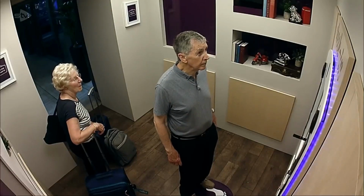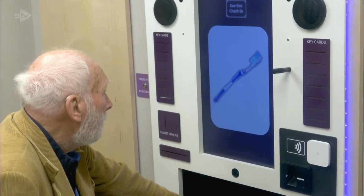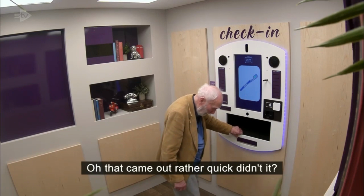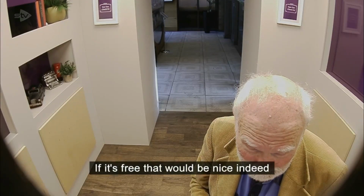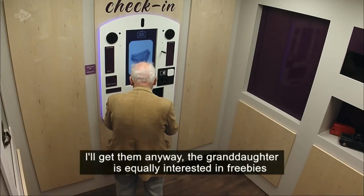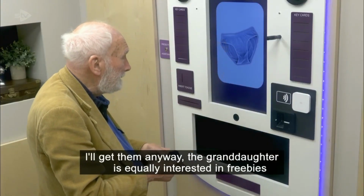With guest preferences saved, the Easy Speedy Check-In offers a range of complimentary items. Would you like a travel toothbrush? If it's free. It is complimentary. Oh, indeed, it was. And my granddaughter as well. Would you require travel socks? If it's free, that would be nice indeed. They're free. Yes, very nice. Next up, would you like travel pants? Get them anyway. The granddaughter equally interested in freebies.